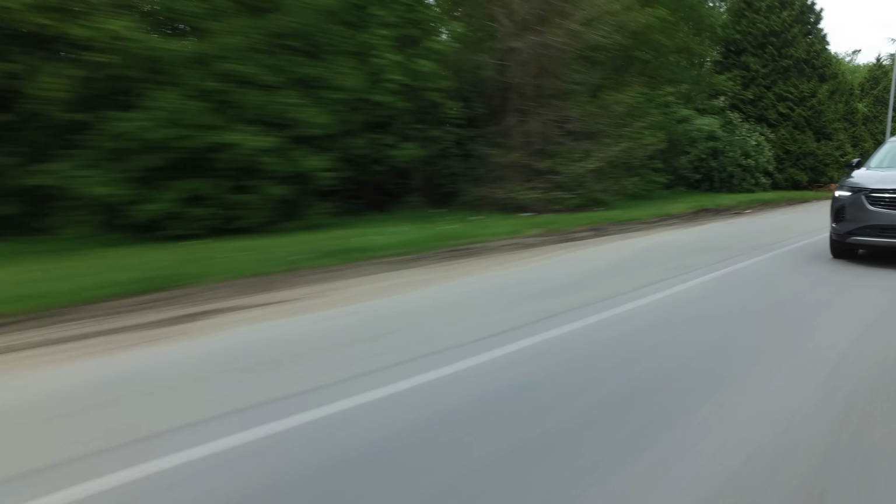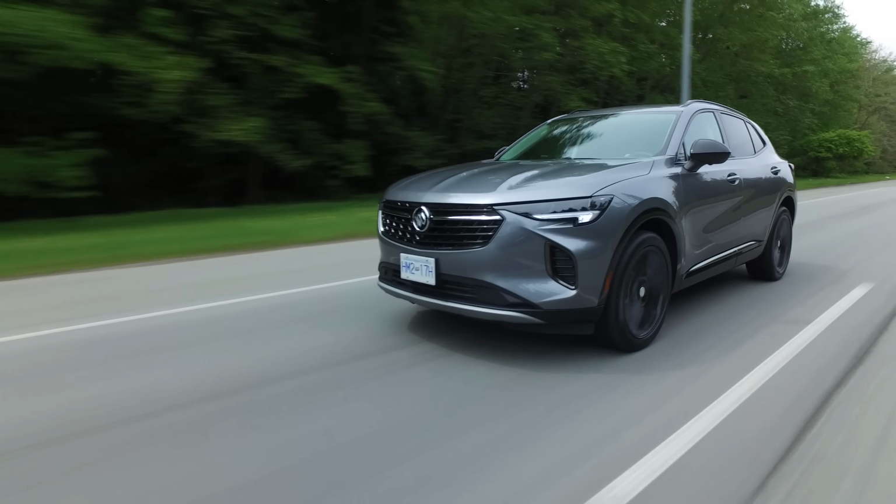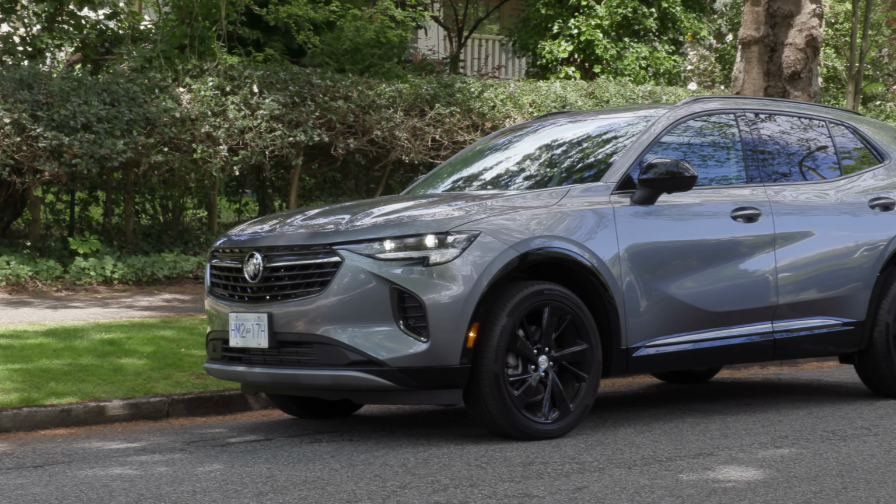So what do you want to say about this Buick? Well, it sure doesn't look like a Buick, does it? It's youthful, athletic looking. What a great exterior design. And this is a vehicle that I think if you took the badge off it and you parked it on a street and you asked somebody, what is that? They couldn't give you an answer.